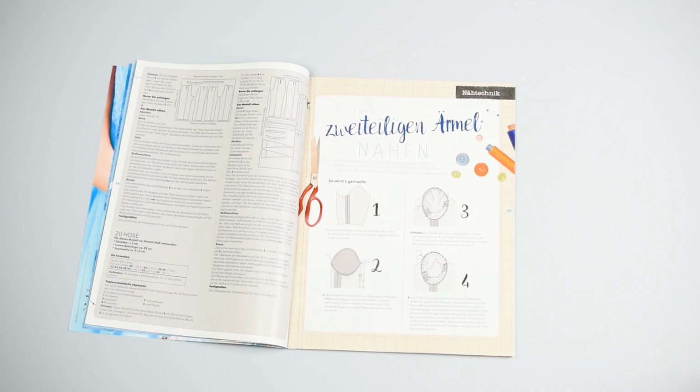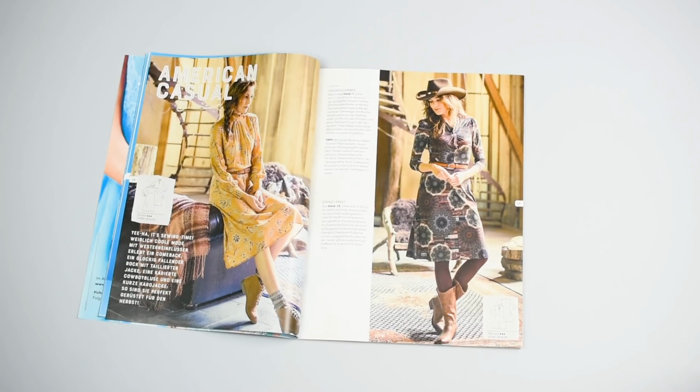Again, the instructions are primarily written, but they're relatively detailed, and there are also usually a couple of illustrated instructions in each issue as well. But just like most pattern magazines, the focus is on written instructions.